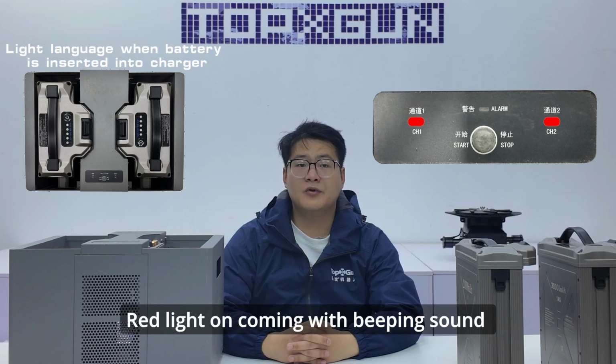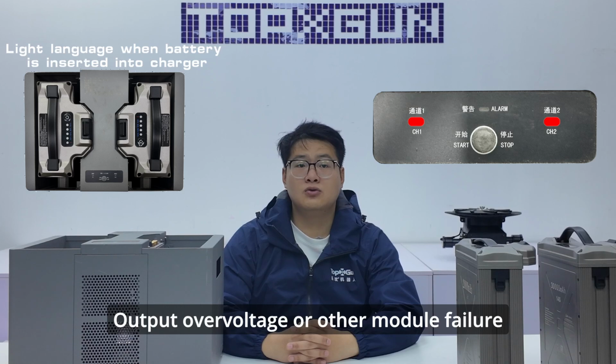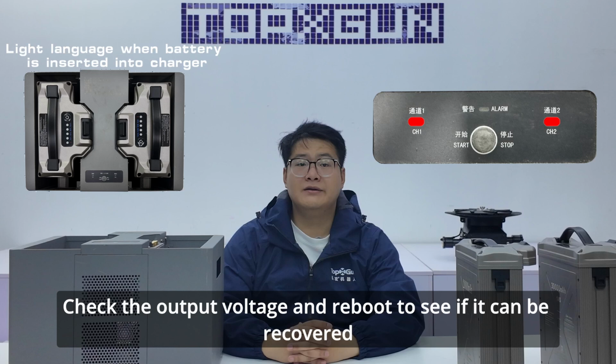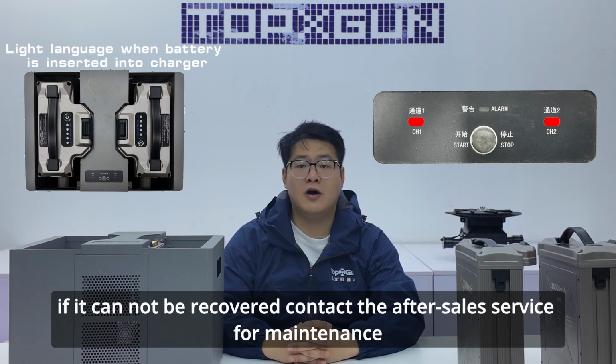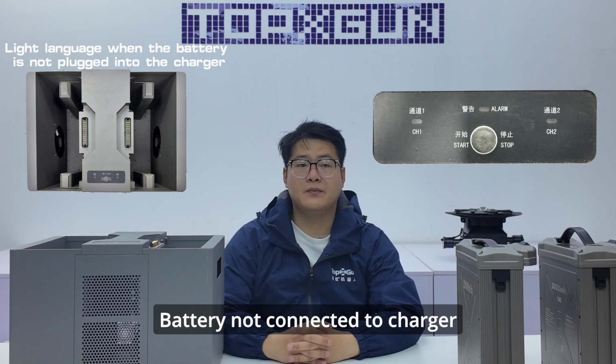Red light on coming with beeping sound. Light signal: output over voltage or other module failure. Treatment: check the output voltage and reboot to see if it can be recovered. If it cannot be recovered, contact the after-sales service for maintenance. Light signal: battery not connected to charger.